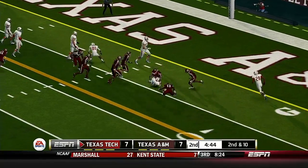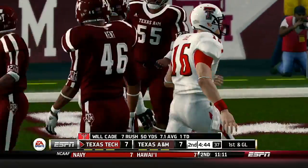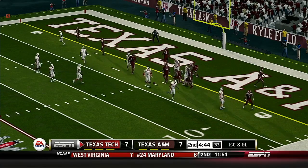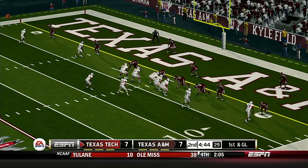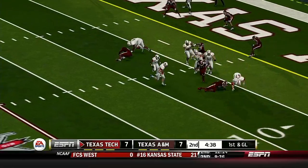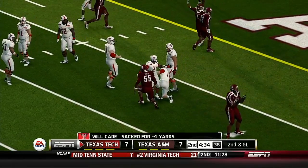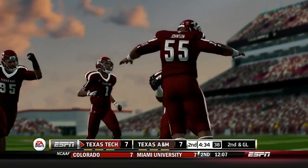The 10. Nice play to set up first and goal. That's good for a gain of 16 yards. That makes it first and goal. He's going to try and scramble, and he's going to come up with a sack. That brings him second and goal.